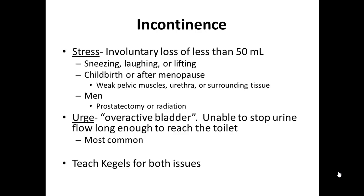In men, it could be they've had a prostatectomy or radiation to their prostate or their bladder, so that they just dribble. It's less than 50 mL a time. So just remember that it's when they're sneezing, laughing, coughing, doing physical activities like jumping on a trampoline or jogging, they dribble a little bit. This is one of the questions we will ask on a full head to toe. Do you have any issues with your bladder? Do you dribble when you cough or sneeze or laugh?